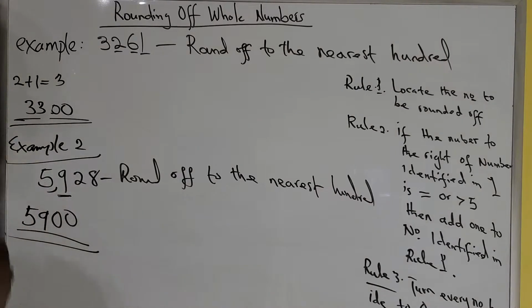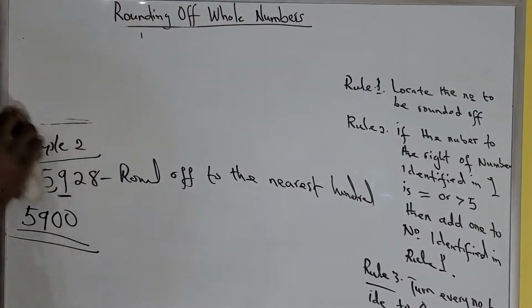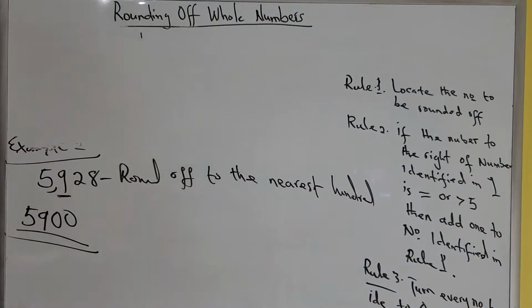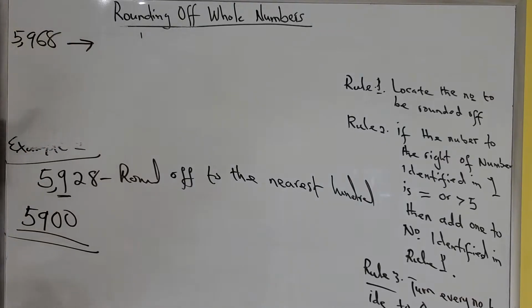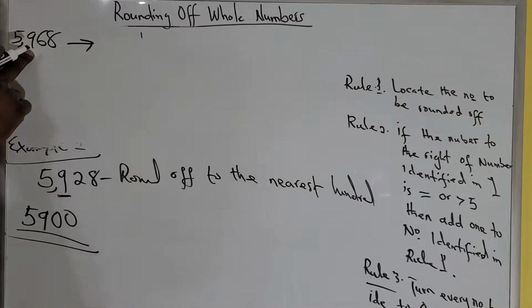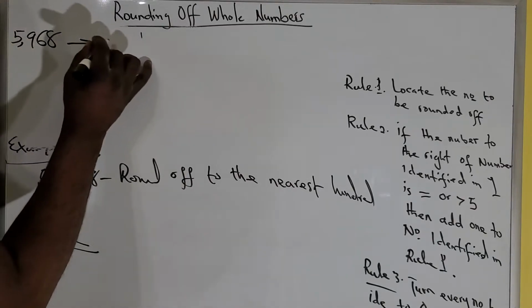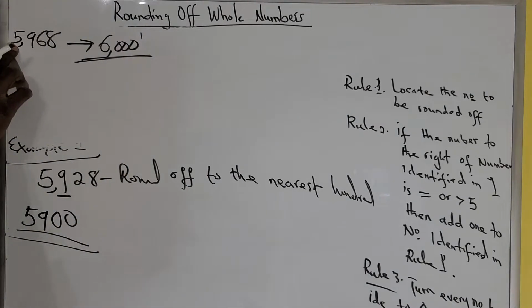If the number beside where you identified is 5 and above, then you add to it. Let's do another example. If this number should have been 5968, to the nearest 100, because this is 6 right here, 9 plus 1 is going to be 10, so I put the 10 right here, so it's going to be 6000. Your answer is going to be 6, because this 10 added to this makes 6, and you have 000. So let's do another example.